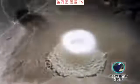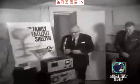Bunkers seemed pointless against the awesome power of a nuclear blast. Yet the terrible weapon would lead to a bunker building explosion, the likes of which the world had never seen. Next, frightened Americans dig in deep, while the Air Force builds bunkers to protect the deadliest of weapons.